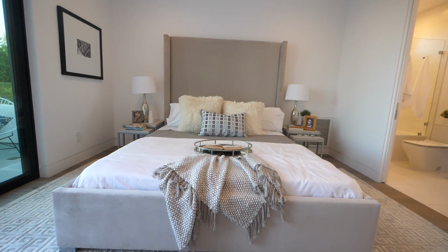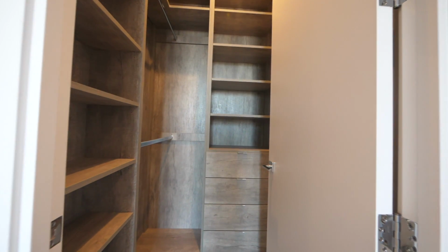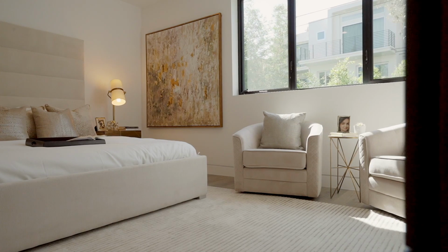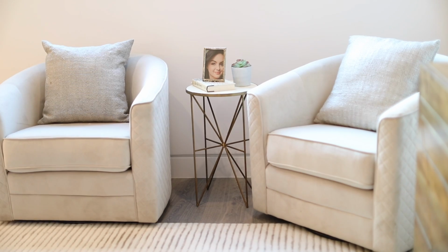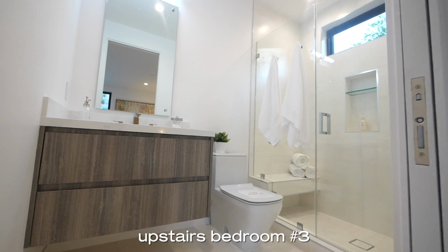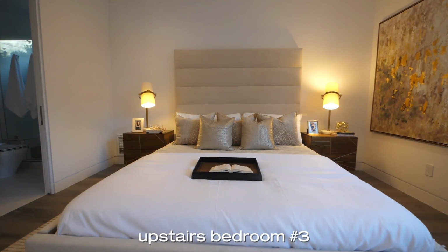This is the next one. Again, very similar. They all have a bathroom and a walk-in closet. They're pretty standard sized rooms, and I think anyone would be happy to live in one of these. I like that with all these rooms, the finishes really match. All of them have very similar closets and bathroom finishes. It's all very cohesive in this house.